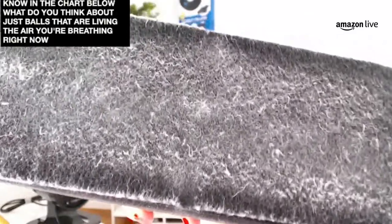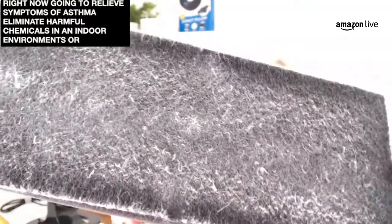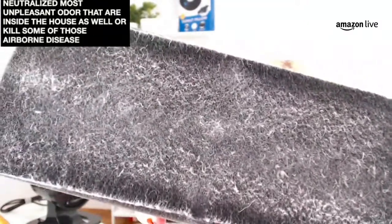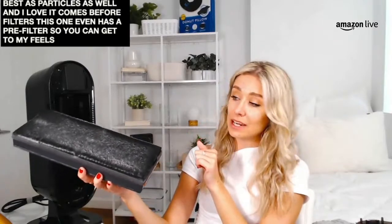It's gonna relieve symptoms of asthma, eliminate harmful chemicals in indoor environments, or just neutralize those unpleasant odors inside the house as well, or kill some of those airborne diseases and bacteria. Or if you've got asbestos particles, there's lots of gunky stuff that's living in there, ew. And I love that it comes with the 4 filters. This one even has a pre-filter, so you can't even get to my filter without that pre-filter getting you first.